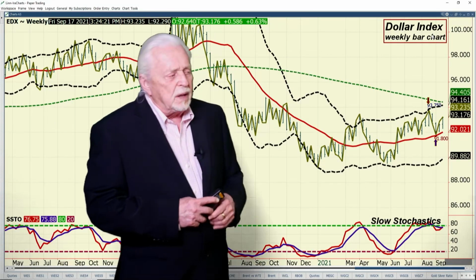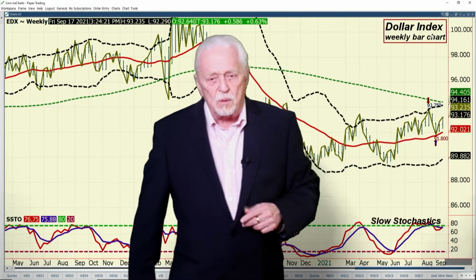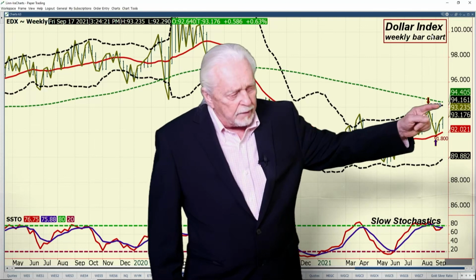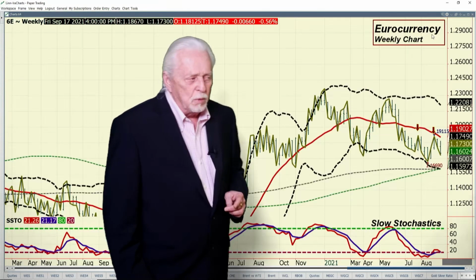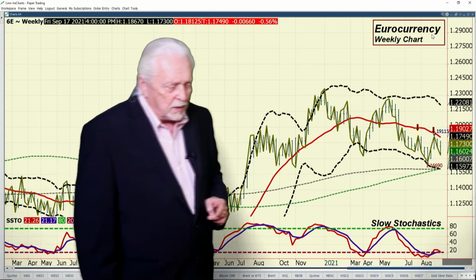In the dollar index, you have a higher high, lower low, overbought. You don't have a trend. You have pretty stiff resistance at the 100-day average and the upper Bollinger Band. So far, support seems to be showing up against the 18-week moving average of closes. The eurocurrency is still in a bear trend.